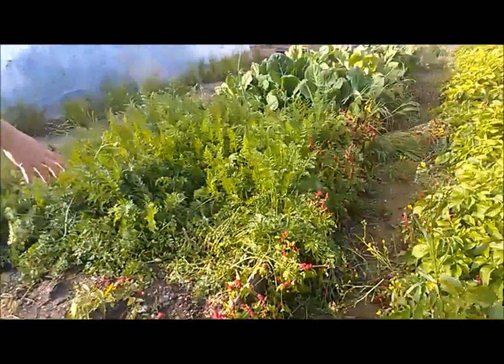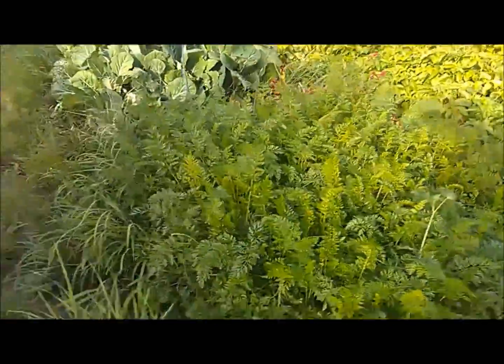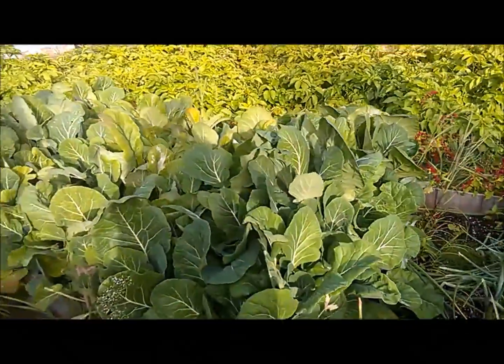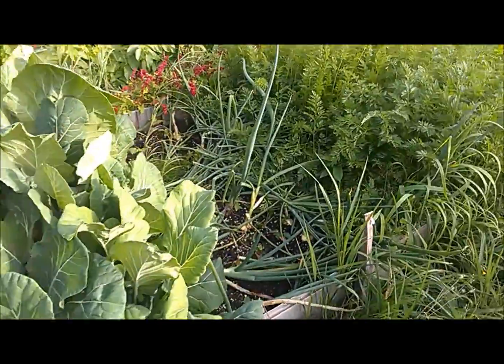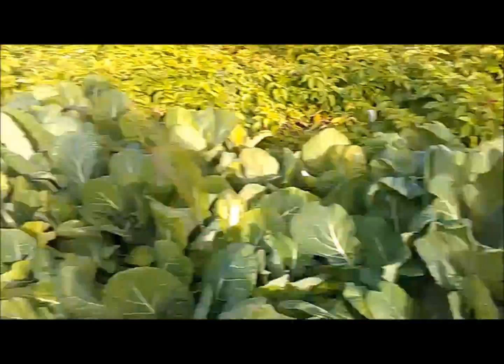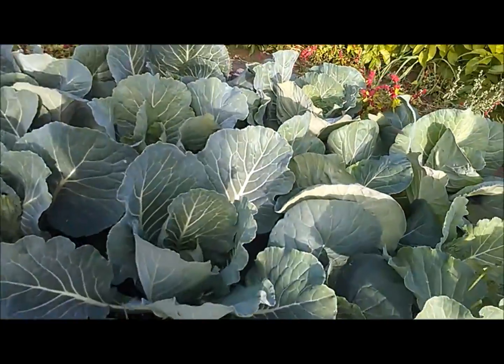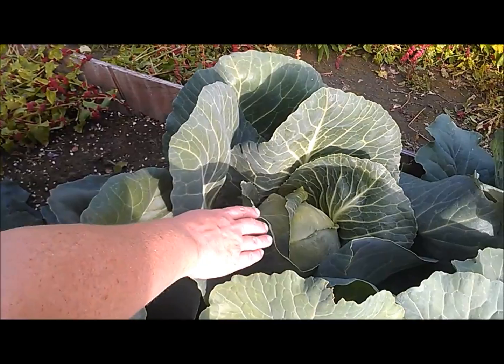Carrots, which I've already started picking, so that's why they're kind of looking kind of goofy. Collards, which I've also picked over pretty well. Onions were back there. Sorry. And then these are cabbage. You can look at this nice cabbage head. You can see how big that is based on my hand.